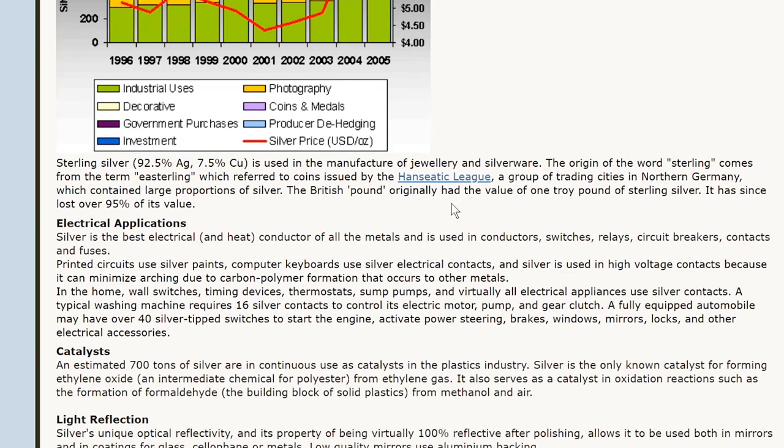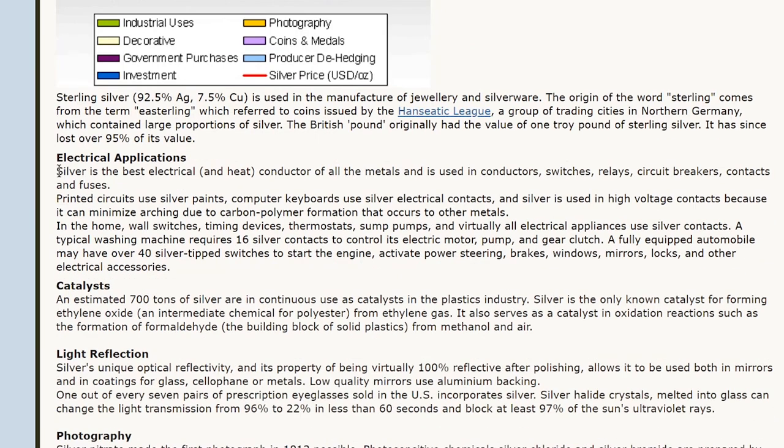Okay, silver's the best conductor. It's also used in printed circuits. Silver paint, that's another one. It makes conductive paint using silver particles in the paint. And contacts and switches. They still use silver nowadays in switch gear, where they have high current switches that have to handle high currents in small sections. They have to use silver to do that, and they have silver tip switches to start engines and things.